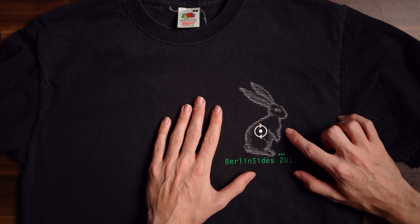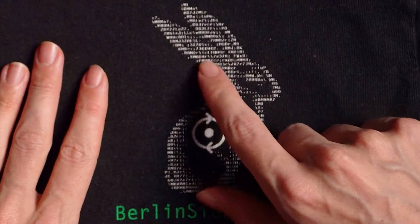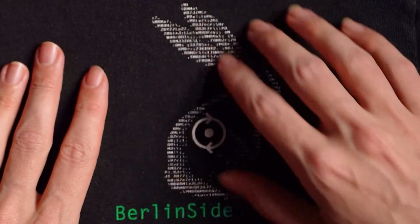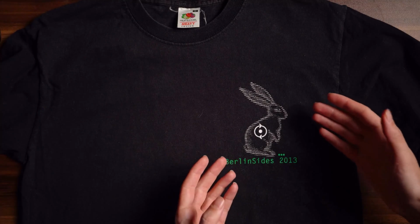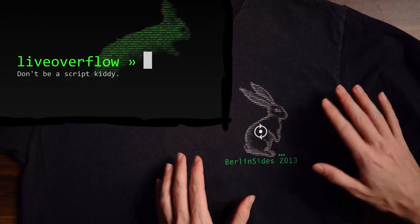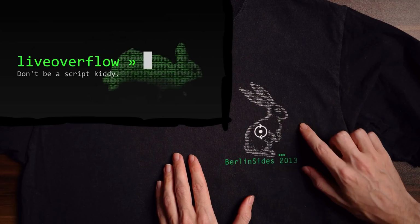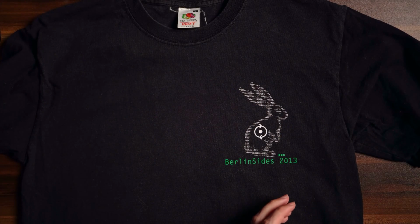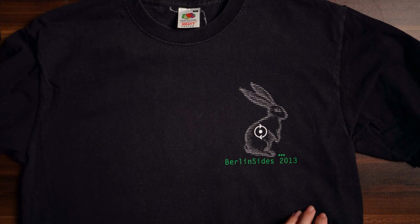As you can see, this is a rabbit, and if you look very closely, you can just about make out some characters. So this is like an ASCII art rabbit. And you can probably guess that I really like this design because my old LiveOverflow intro also featured an ASCII running rabbit. I'm a huge fan of The Matrix, and obviously Alice in Wonderland is also amazing. So I've always been a fan of this trope, follow the white rabbit.